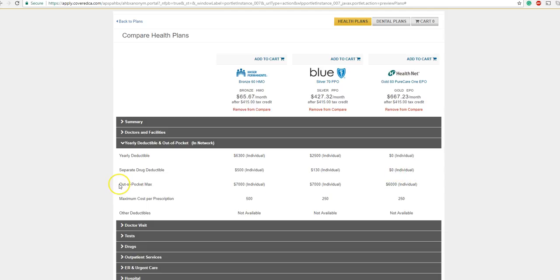Another thing is out-of-pocket maximum. This is also huge. This is very important. So what does the out-of-pocket maximum mean? It means that this is the maximum amount you pay per year, and it includes the deductible. So if you have a bronze plan and you had a surgery and you paid $7,000 out of your pocket, then for the rest of the year you basically are covered at no cost. The insurance company pays everything.